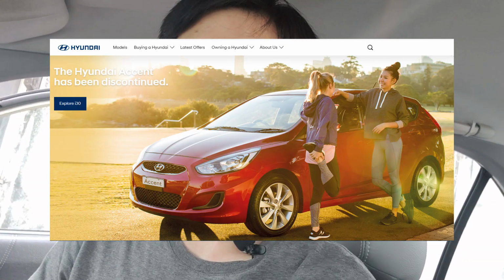I enjoy driving this car. I remember when I first got my license, this was sort of my daily driver. I drove this around even before I got my license. And of course, through time, as more cars came around, Hyundai actually stopped producing the Hyundai Accent, and I think it's because of the competition.